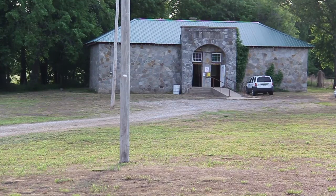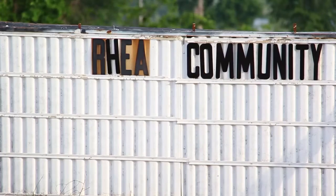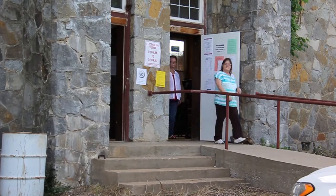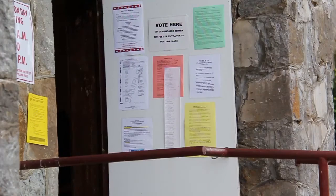I'm standing here at the Rays Mill Community Building, which is where the people in the Rays Mill community come to vote in every election. The ladies here were very nice and helped me as much as they could. They expect about a 30% turnout.